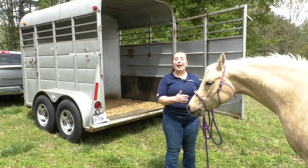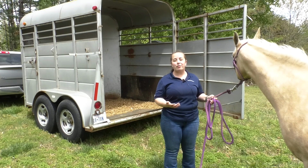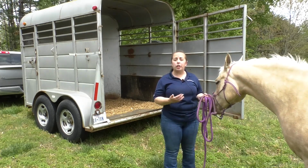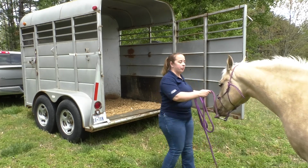For safety's sake, when I travel and load alone, I never want to go in and tie the horse before I've shut the door. So in this case, I'm going to demonstrate how Sydney and I usually travel alone, which means that I send her onto the trailer and then turn her around and shut the door.